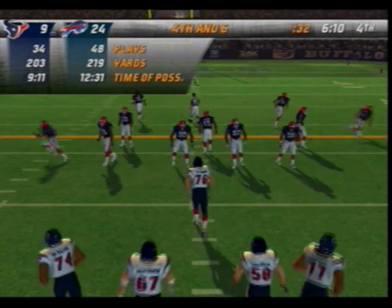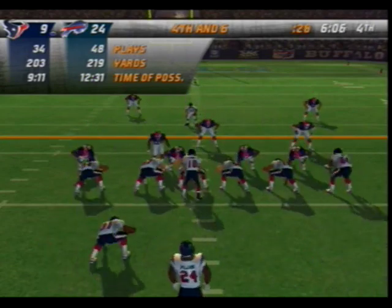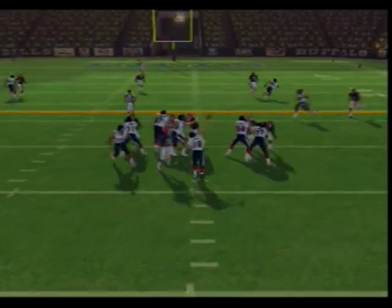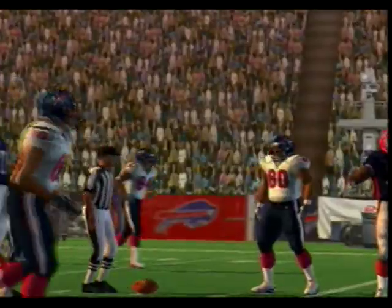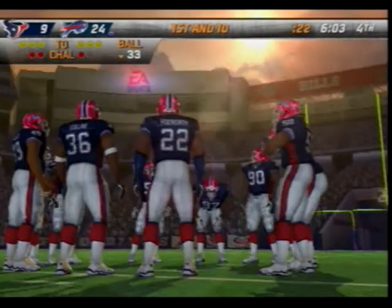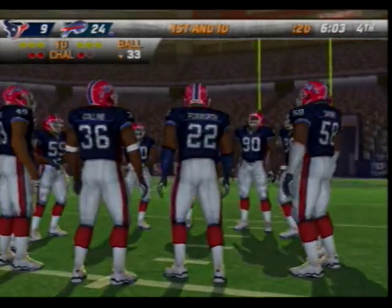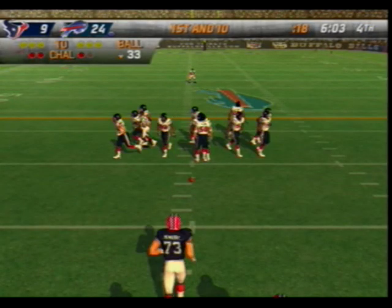Fourth and 6. Watch the hard count. This is not a difficult decision. They're going to go for it. And he dropped it, so they can't convert and turn it over on downs. Yeah, but now you almost have to try for it. When you talk about fourth down situations, this is what you're talking about. Of course, now they give the ball back, and you talk about failed fourth down conversion.